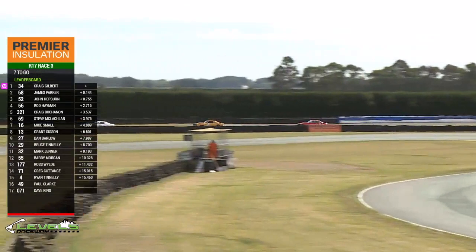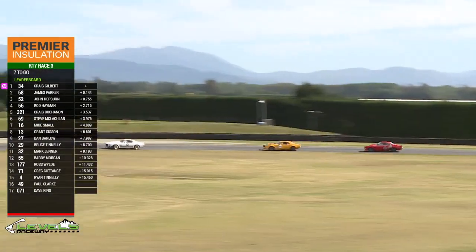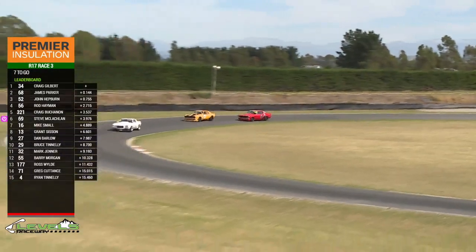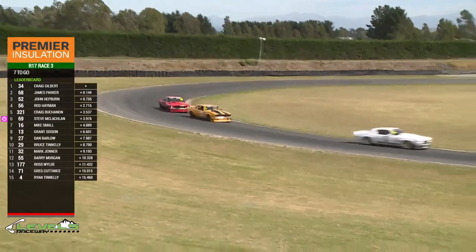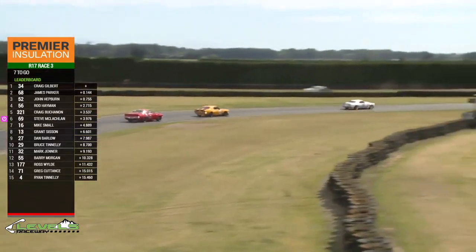Through John Steele they go. Gilbert still leading from Parker. Then it's Hepburn. Rod Heyman hanging on to 4th. Bit of a brake lock up from someone up there through John Jones Steele. A puff of smoke. Is it the 177 VL Commodore of Rosswild, perhaps?